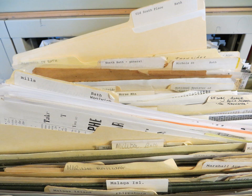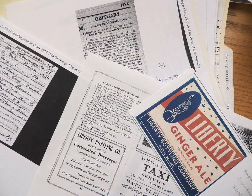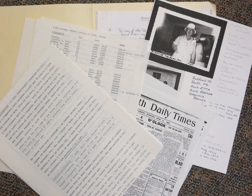Vertical files in the history room are separated into two sets, subject and family name. The subjects might range from Bath businesses in the 19th century to circuses, from Varney Mill Road to general Woolwich history. The biographical vertical files are also numerous, including the Sewell family and others. These files might include newspaper clippings, letters, typescripts, research notes, pamphlets, and the like. This particular file is on Liberty Bottling Company and includes information on the founder of the company as well as the company itself. Similar material will appear in the biographical files, which are organized alphabetically by family name.